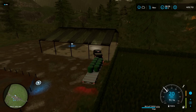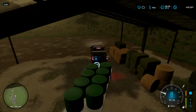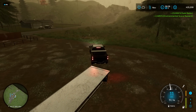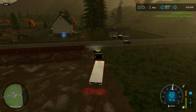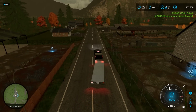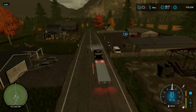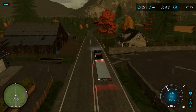Okay, and here we are to get our final amount of selling for the day. Another $25,000, so we're sitting at $435,000. We could buy some upgraded equipment. I don't know exactly what we would want at this point. We seem to have a lot of good things. I think one thing we could do is buy all that land that we're wanting.